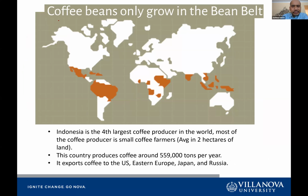This is just to show you that coffee beans only grow in what is called the bean belt. That is in Sumatra, in Central America, and then a big part in Africa and East India, Vietnam, Indonesia. Indonesia, my home country, is the fourth largest producer of coffee. Also, most of the coffee plantations are run by small coffee farmers. It is not big corporations. The average farmer will have about 2 hectares of coffee plantation.